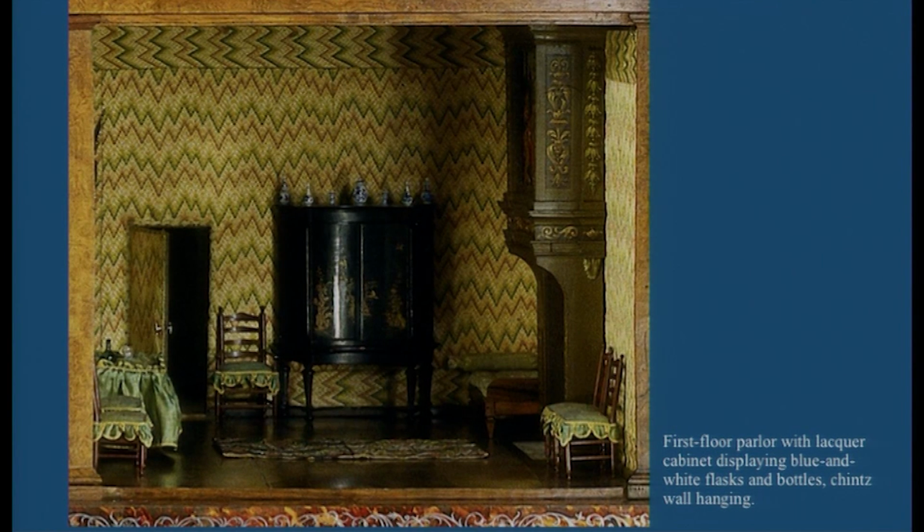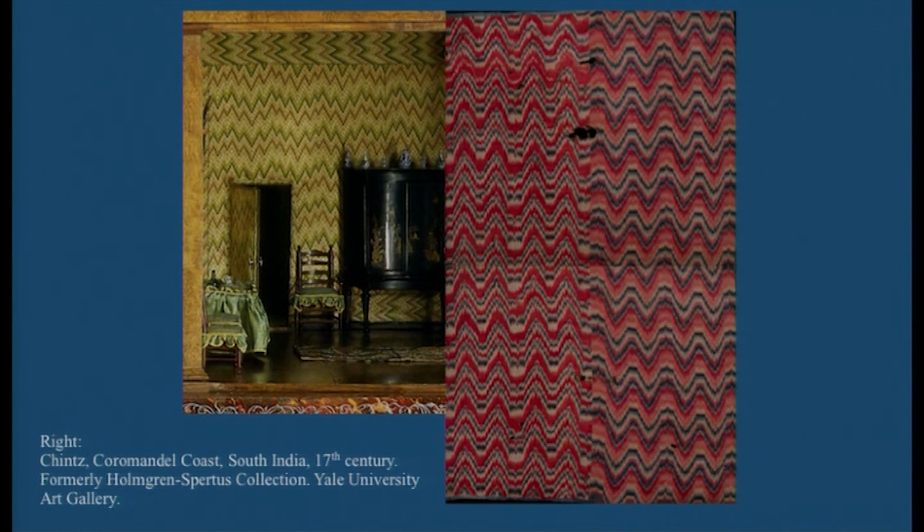What may have been this strange, visually distracting material? Well, the answer is actually right here at the Yale Art Gallery. And we see that in this really superb example of one of several that arrived in our collection last summer from the former collection of Jeff Holmgren and Anita Spertus, acquired by Thomas Jaffe for us to be brought into the gallery as a promised gift.